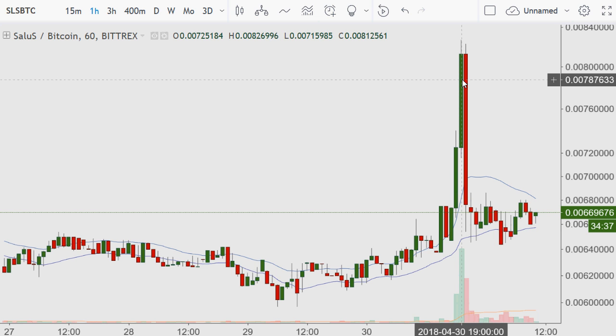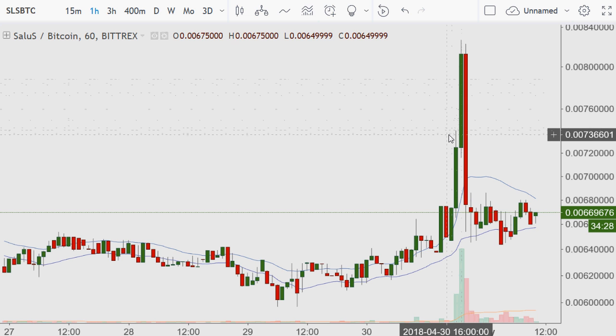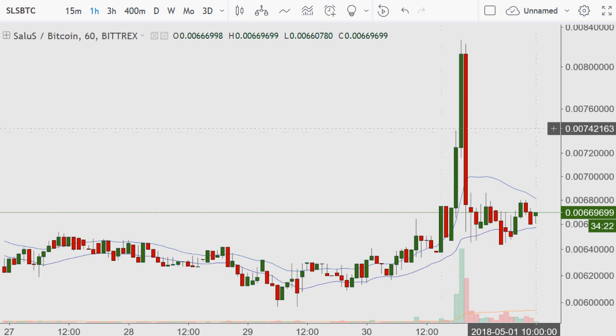I mean, there's no excuse at 1900 hours for me to have missed out on some of the gains. I think my highest sale was like 73 or something, or 74. However, it's still profit nonetheless.